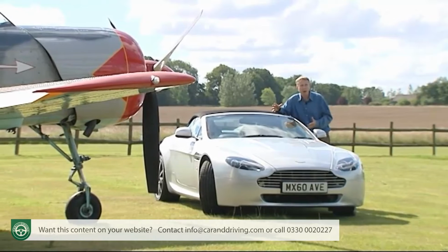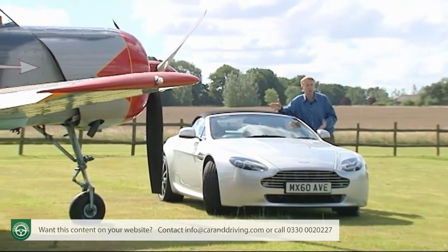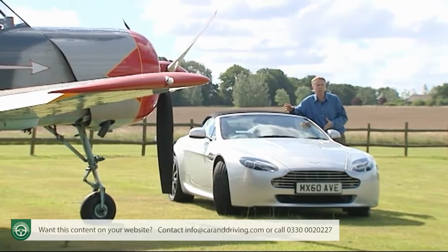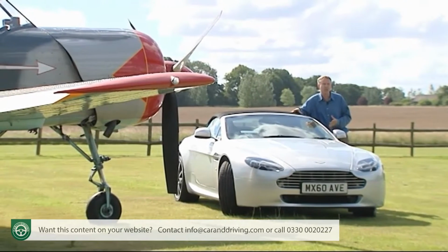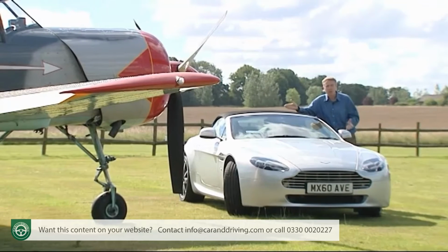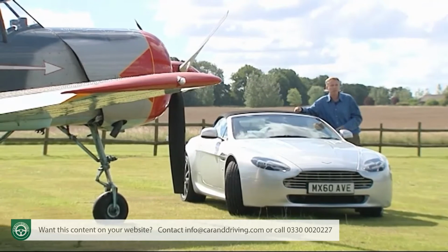The best choice of all, perhaps, was the V8S model that most customers now buy, with its bigger brakes, sharper steering and suspension, and 7-speed sequential shift semi-automatic gearbox. So, Advantage Aston? Let's find out.